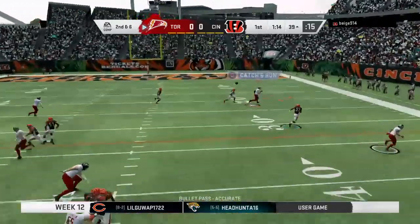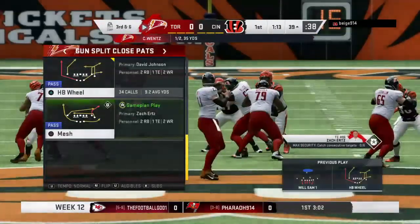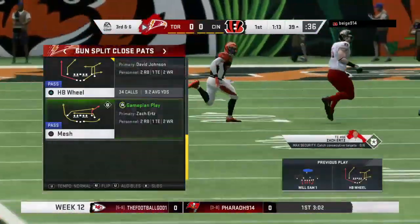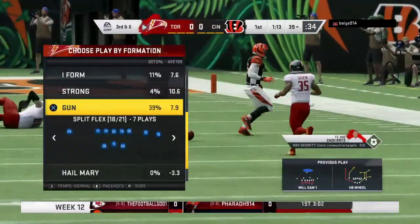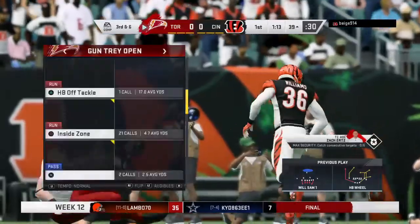Now Wentz. And his throw is incomplete. Sean Williams there defensively to break that one up. Let's give some credit to the defensive guys on that play. Able to bat that one away. Sure looked like they were trying to hit the corner route.